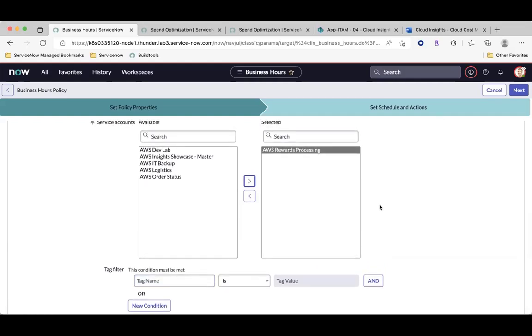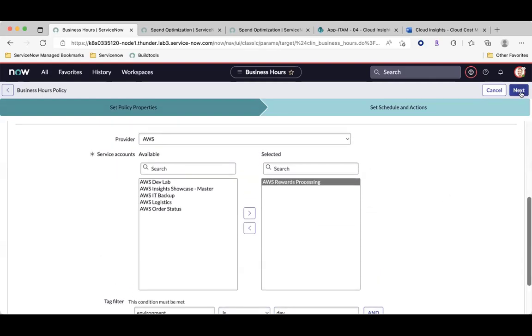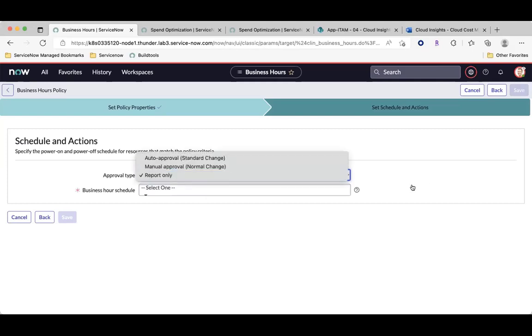And even within rewards processing, I only want to focus on resources which belong to dev environments, right? So I can filter the resources by saying that all the resources which have a tag called environment, and the value is dev, I want to create this policy. And once I'm done setting up the properties of that policy, I can then select here what is the type of the policy it is.